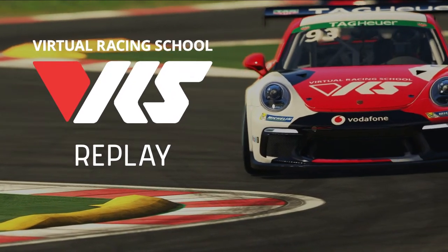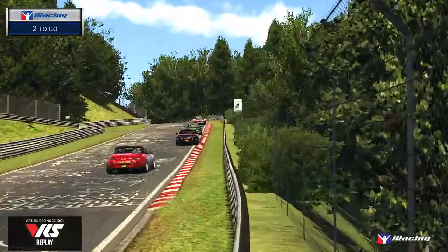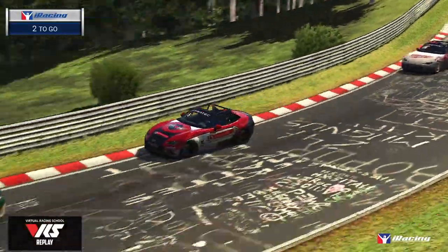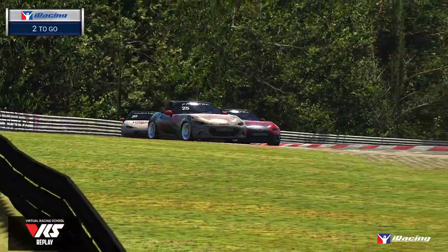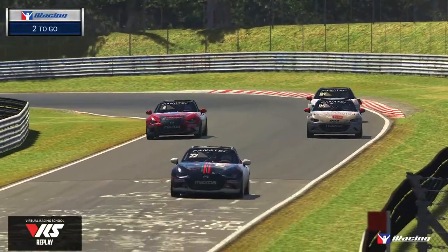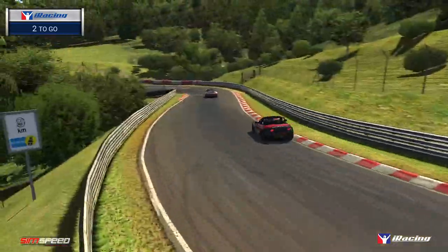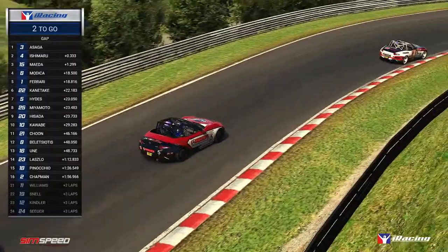So let's take the Virtual Racing School replay to get another look out of the Fuchsröhre up towards Adenauer Forst. Here it is. He's so close, so committed, throwing it over that curb at the apex that's blind, and then down the inside here. I think the move was on there. He still made the corner, so I think he sort of scared his opponent there and got the position. Yes, indeed. So he'll move up one more spot.